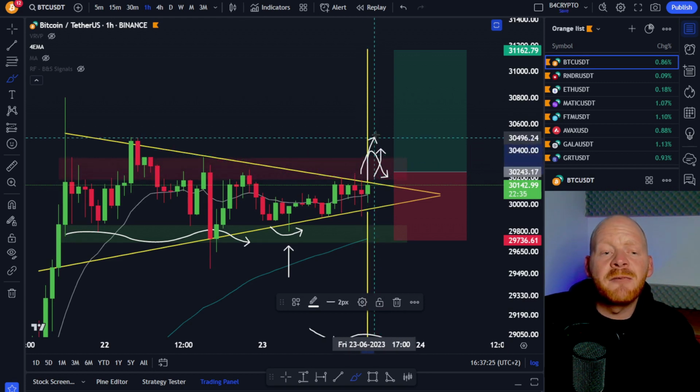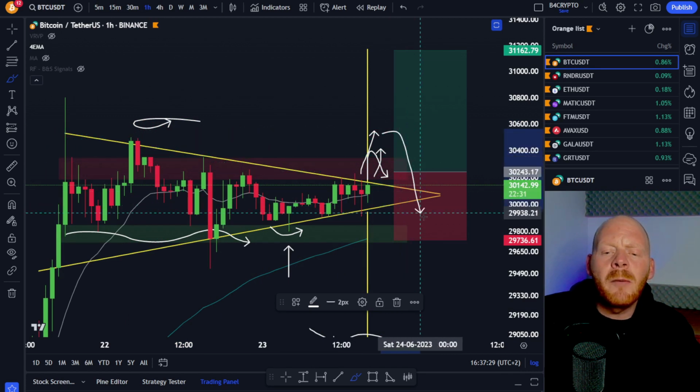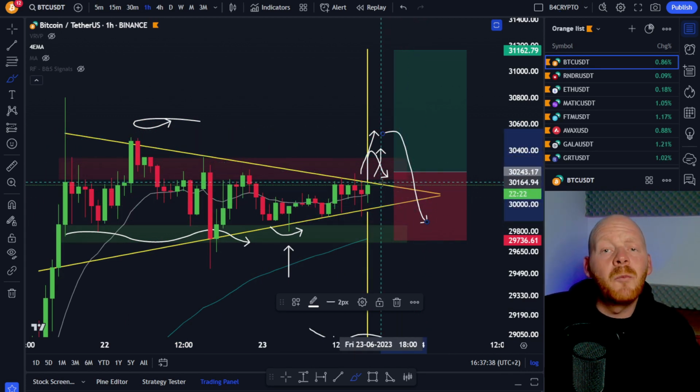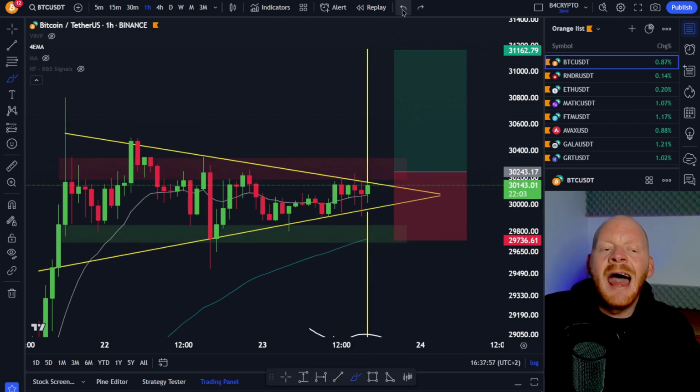Because yes, we could expect the fake out to come all the way back into these regions, and then the price movement will come all the way back down. But I really do believe we're going to see this breakout towards the upside, and why, I'm going to tell you in a minute. But if we're going to see a breakdown towards the downside, how are we going to trade this move?